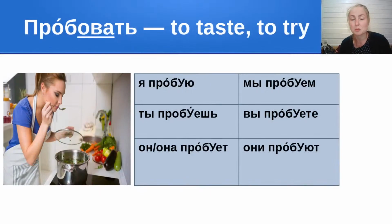Okay, next verb is пробовать. Пробовать has two meanings. The first meaning is to taste, something like when you cook soup, of course you can taste it. Пробовать soup, for example. And second meaning, to try something. Пробовать. So, я пробую, ты пробуешь, он, она пробует, мы пробуем, вы пробуете, и они пробуют. So again, suffix -ова- in infinitive is unstressed. That's why -у- also is unstressed.